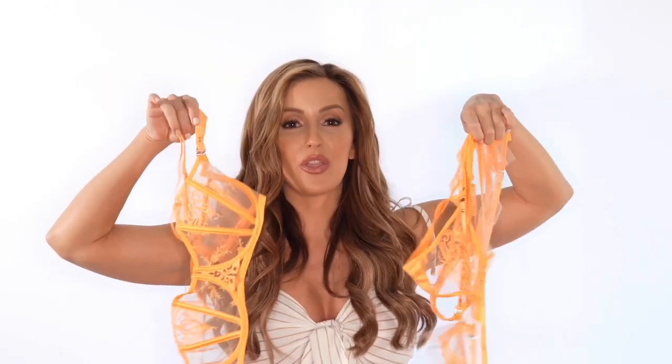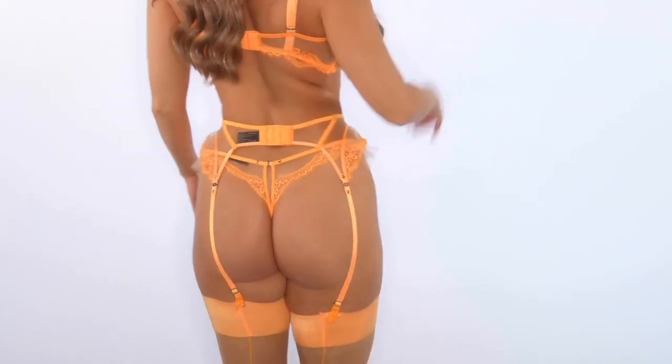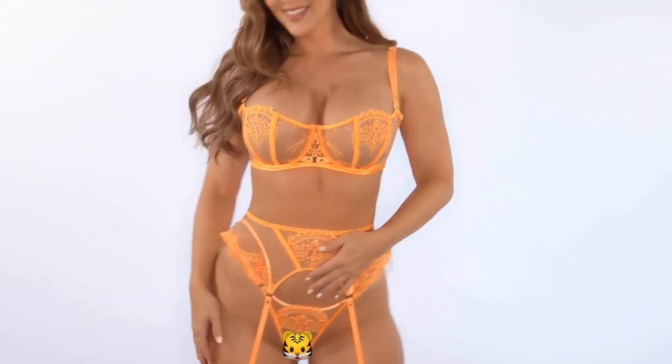So this matches those thigh highs that I just had on. Naturally wore them with this as well because it's the exact same color. I got the panties and the garter in an extra small, and then the bra is a 34 triple D. So again, we went up on the band size, much more comfortable. I actually had a little more room in the cups, but I think it's kind of the design of this. I think it's so pretty. Love that it has these little rhinestones on it, or crystals. I probably should call them crystals.